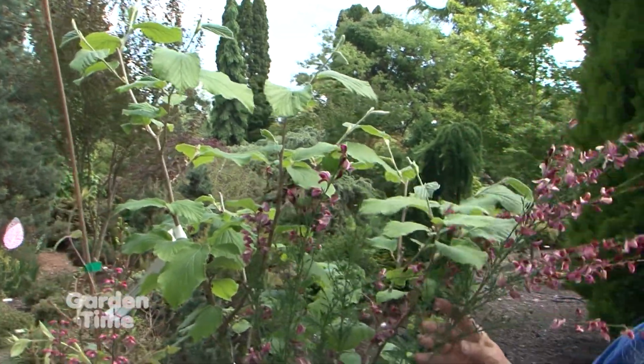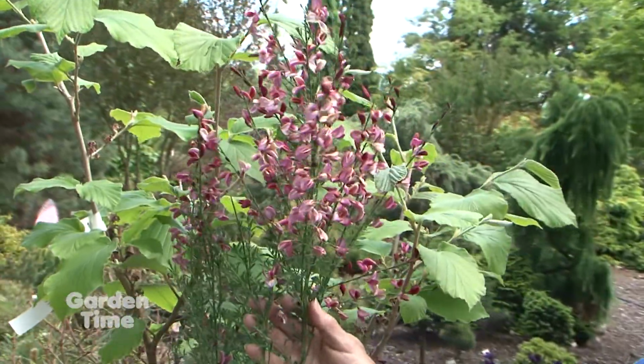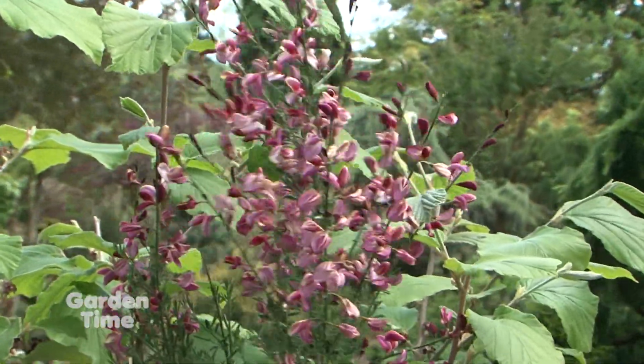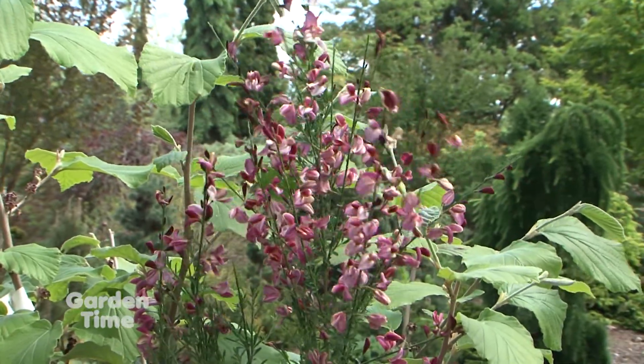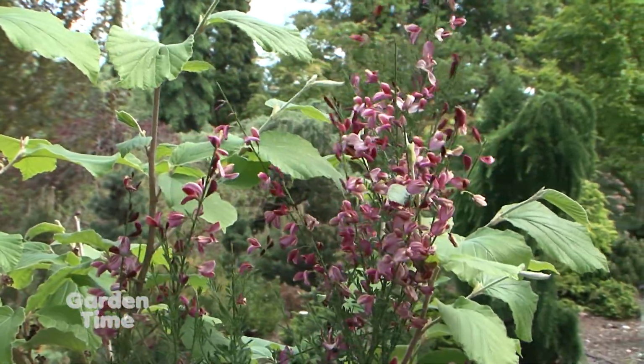Then we have this. This is actually a Scotch broom. And it's not a bad Scotch broom. This is a good one. It's sterile. So you plant it, you only have one plant. You're never going to have any more, and the neighbors won't have them.